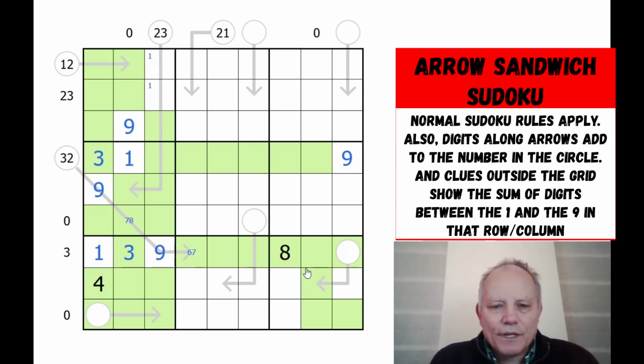Okay, what else have we got now? We've got 9 here and 9 here. Don't know, that doesn't necessarily help. Well, actually, no, it doesn't. This can't be a 1. No, okay, that's not useful.